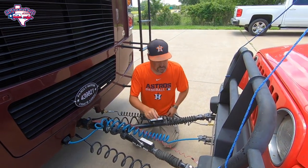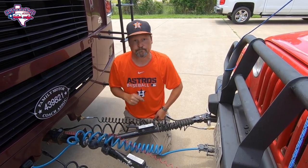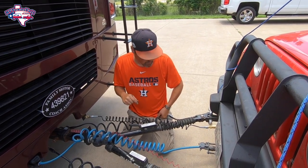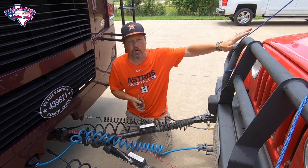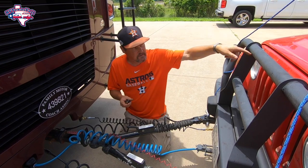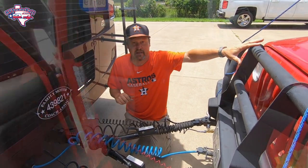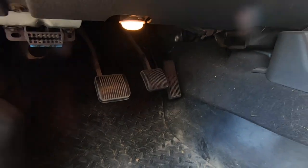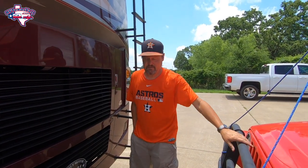And that, my friends, when this pin pulls out, that Jeep would stop. It's called a breakaway. This is an air operated system, though it operates our brakes. When I hit the brakes in the RV, the brakes apply in the Jeep. It's that simple. Nothing has to be put inside the Jeep whatsoever. So now let's talk to Monty so you can find out how you can get one of these braking systems.